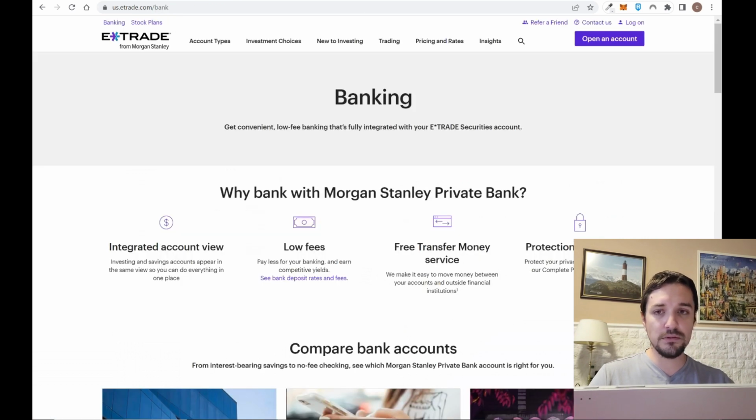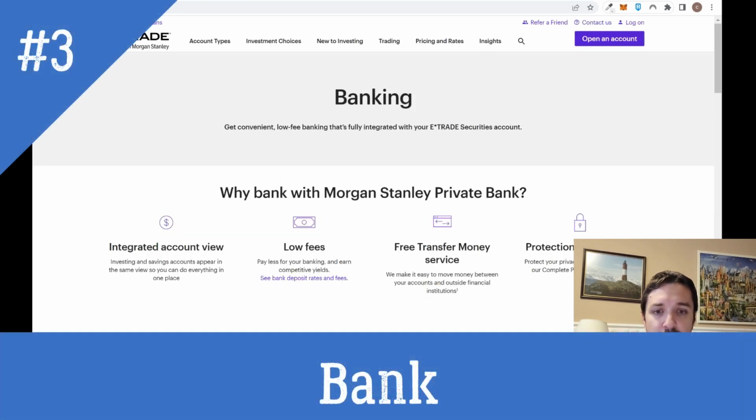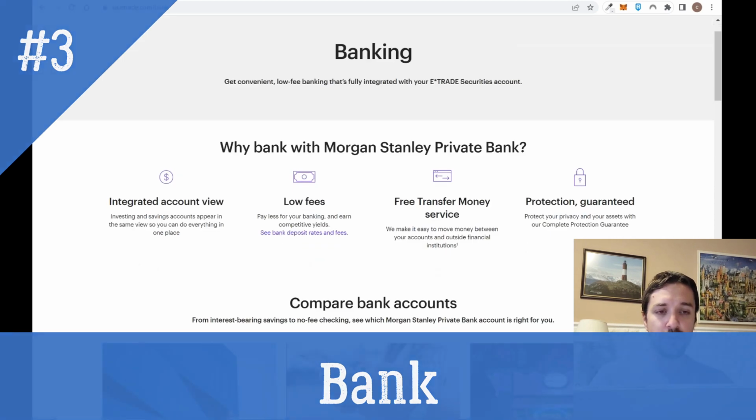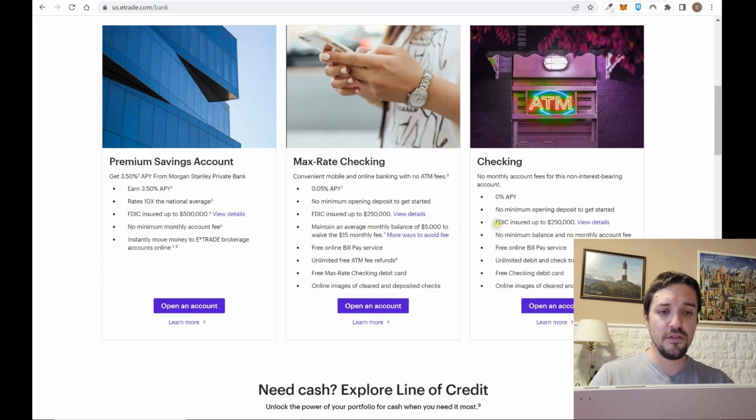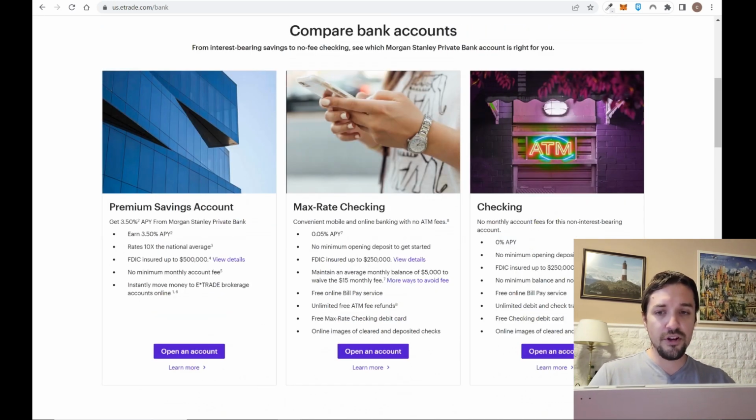And the good thing about this partnership with Morgan Stanley is that you will have the possibility to create your own bank account in the same platform. In this way, you will have low fees and free money transfers from your bank account to any outside financial institution. It's protected by the FDIC insured, and you have three types of accounts.